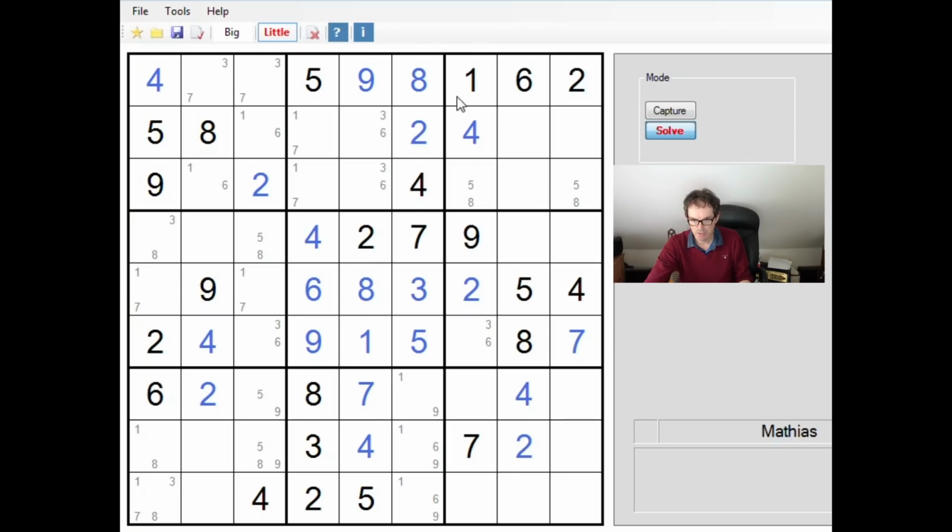Let's take a look at column 7 here. So I need 3, 5, 6 and 7. So this is a 3 or a 5. This is 3. Oh no, hang on. 3, 3, 5, 6 or 8. This is 3 or 5. This is 3, 6 or 8. 3, 6, 8, 5. Okay, all right. Okay, hang on. So this square can only be 3 or 5.